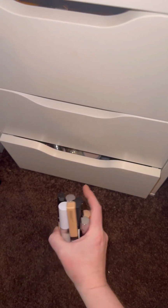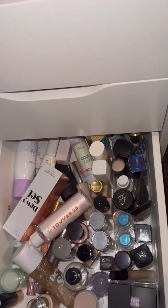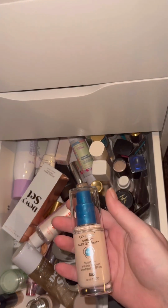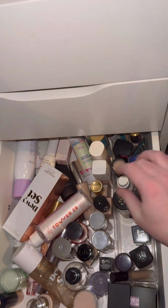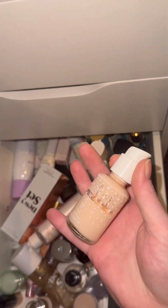So I'm going to take you on a little journey of decluttering. I'm getting rid of all these concealers here. I'm also going to be getting rid of a ton of foundations, getting rid of that. That's a duplicate. Getting rid of the Born This Way by Too Faced.